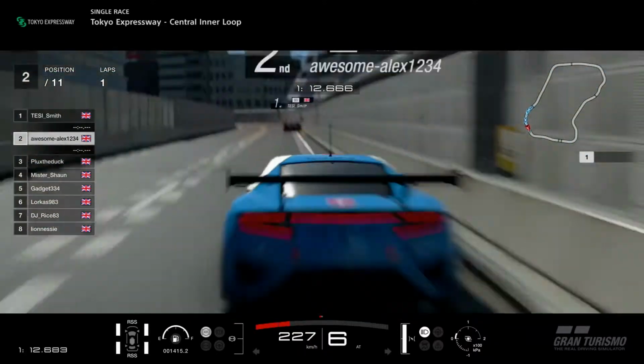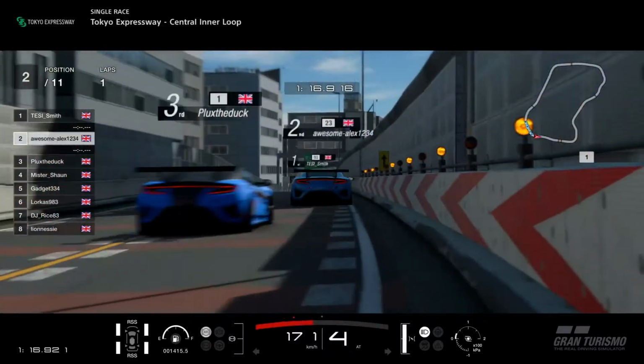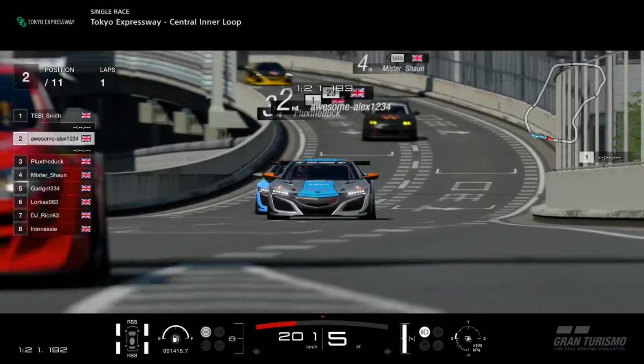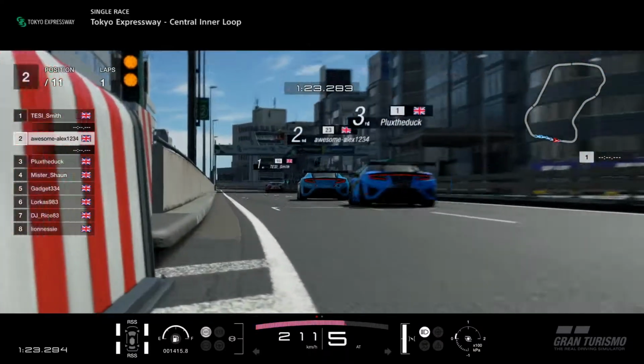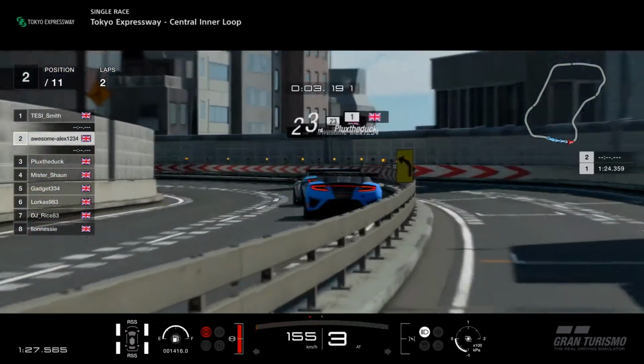Very narrow track, very easy to get damage in Tier 1 if they smack the wall a little bit too hard. But it does look like everyone has gotten through cleanly. Not very easy to pass on this track either.